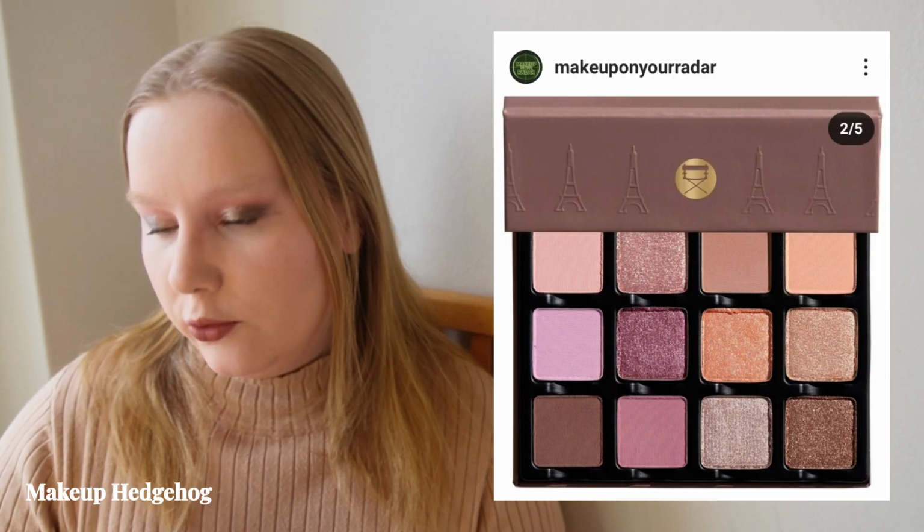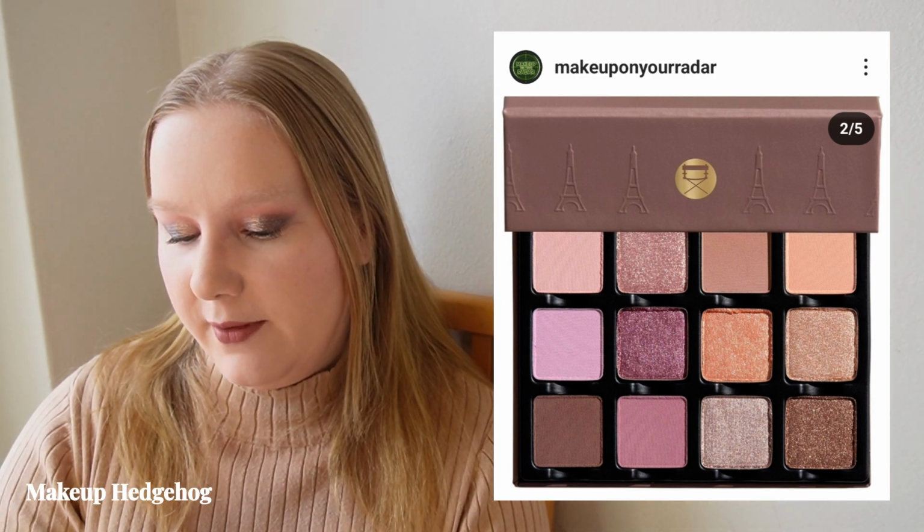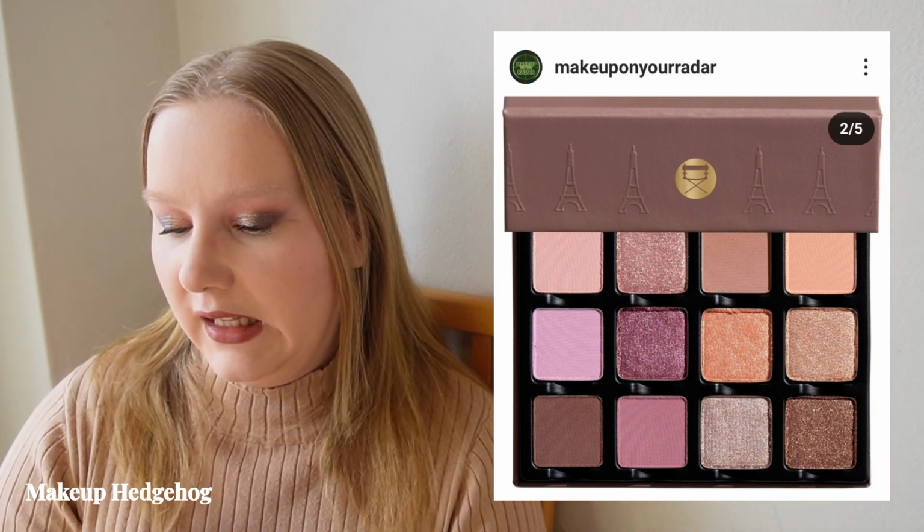Then Viseart came out with another Étendu palette. I'm very sorry, my French pronunciation is crap. So this is the Paris Rêveries. That's not how you're supposed to pronounce that.